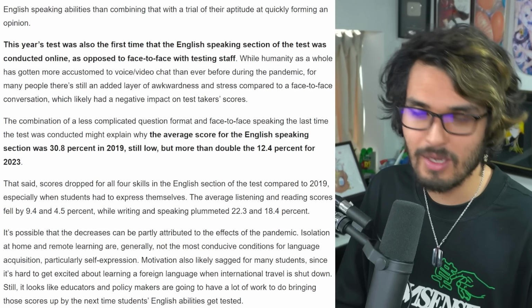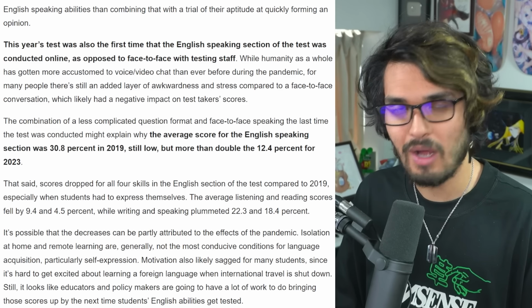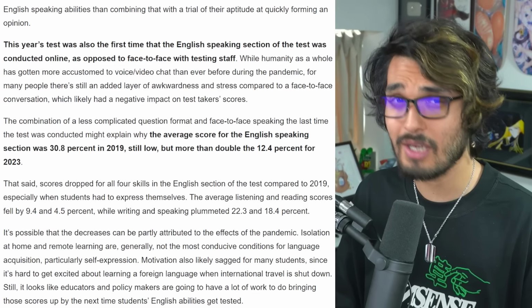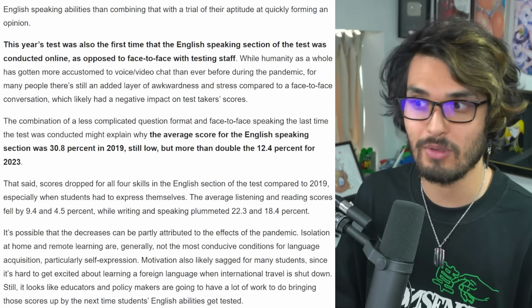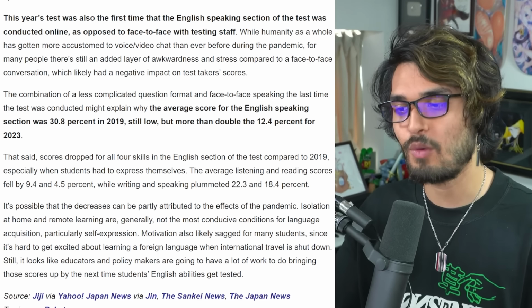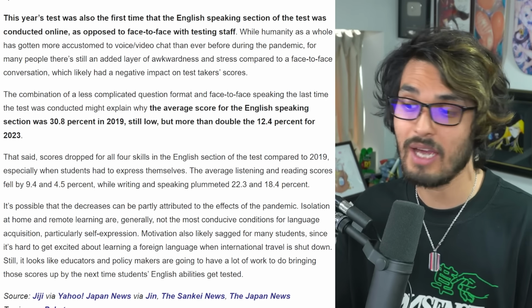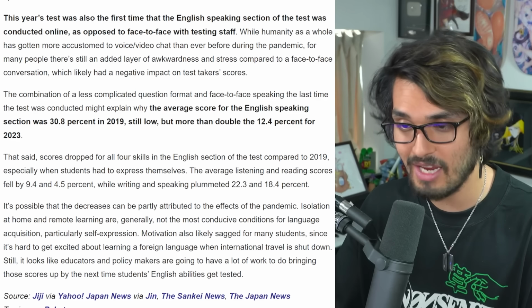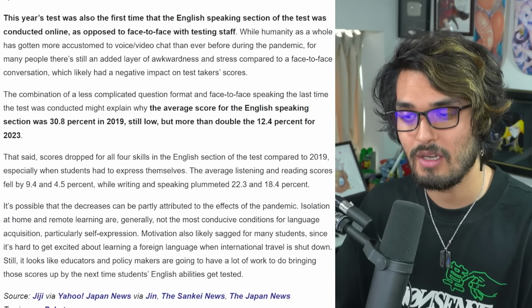And I feel the COVID pandemic did a lot of damage to a lot of people's psyches while it was happening, because that was a long time to be secluded from another person, let alone a group of people, let alone in another language. The combination of a less complicated question format and face-to-face speaking the last time the test was conducted might explain why the average score for the English-speaking section was 30.8% in 2019, still low, but more than double the 12.4% for 2023.